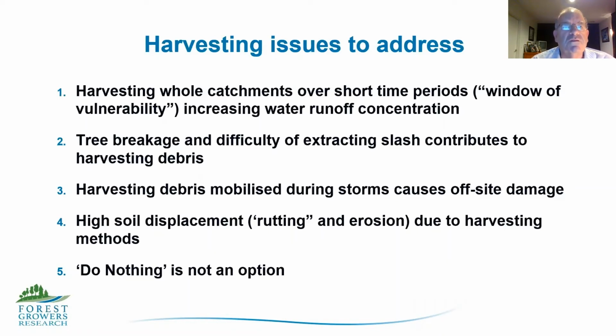From a harvesting perspective, we need to improve our harvest planning to increase the scale and time frame of our planning, to extend the time period over which we harvest high-risk catchments. Secondly, we need to continue to develop mechanised harvesting operations that reduce tree breakage. And thirdly, we need to develop new technologies to better extract harvesting residues. Doing nothing or the same old is not an option for the industry.